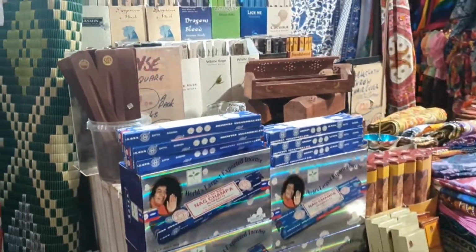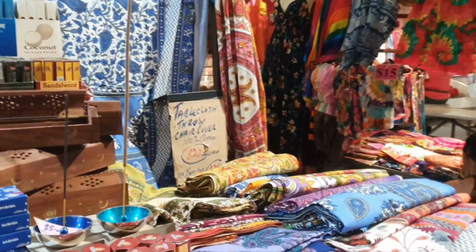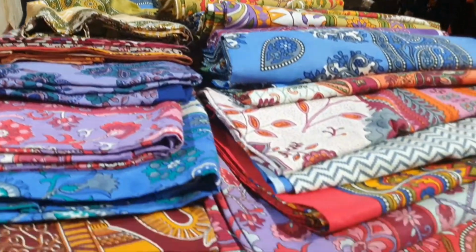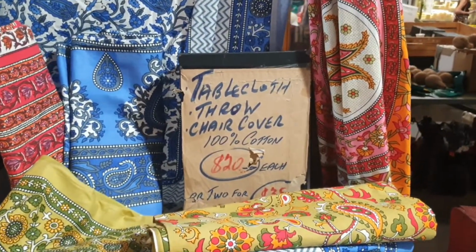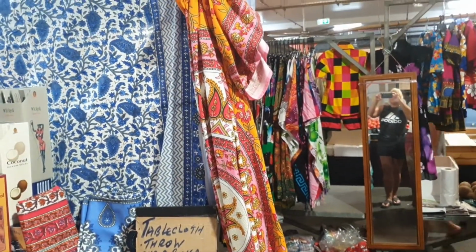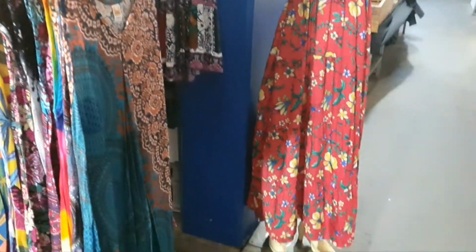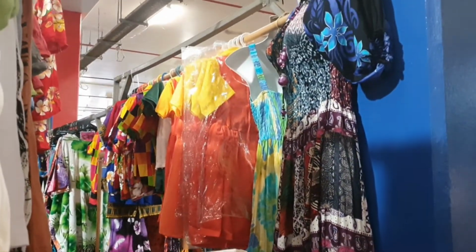Some incense for those of you that love the hippie feeling. These are beautiful, these tablecloth throws or chair covers. I might bring one of these home. It's so pretty. Look at all the colors. And a great price, too. I love this one here, the orange and the reds. When George makes a video, he tends to focus on the fruit more, so you're getting my perspective here. Because a lot of the ladies love the clothes and things that are here in the tropics.